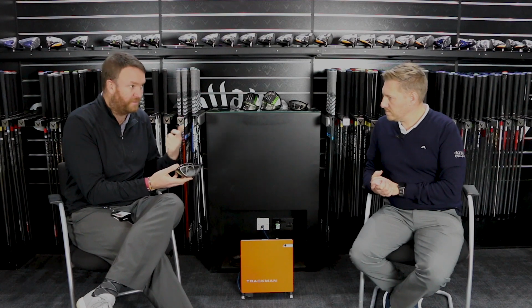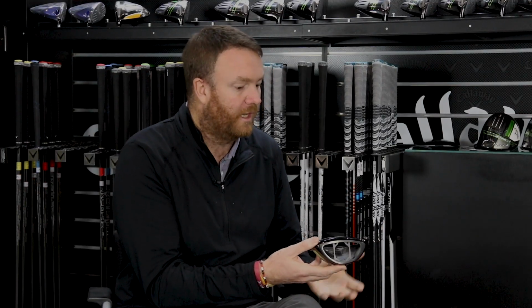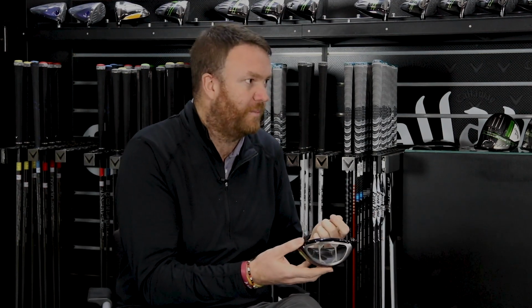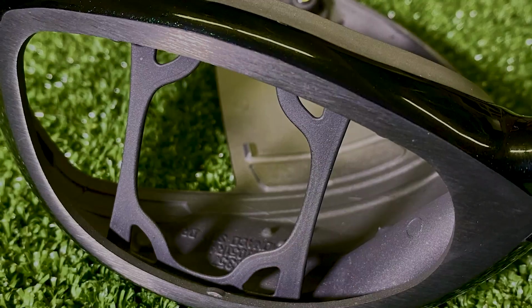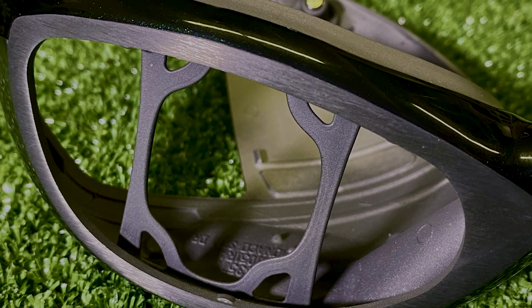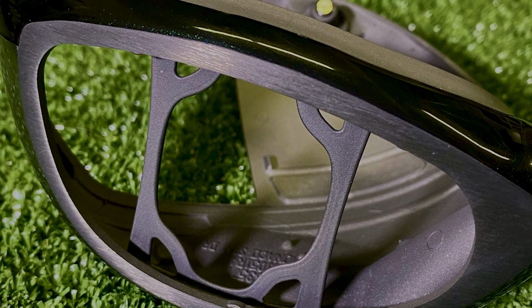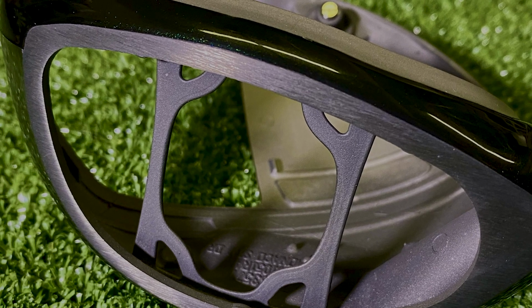And the same with spin as well. It's a lot more of a spin control club head. And if you get too much spin, you lose distance. The ball will turn more if you have any kind of side movement on it. So by being able to control that spin rate as well, your off-centre strike, your slightly open, slightly closed club face strike won't be as bad down the fairway.